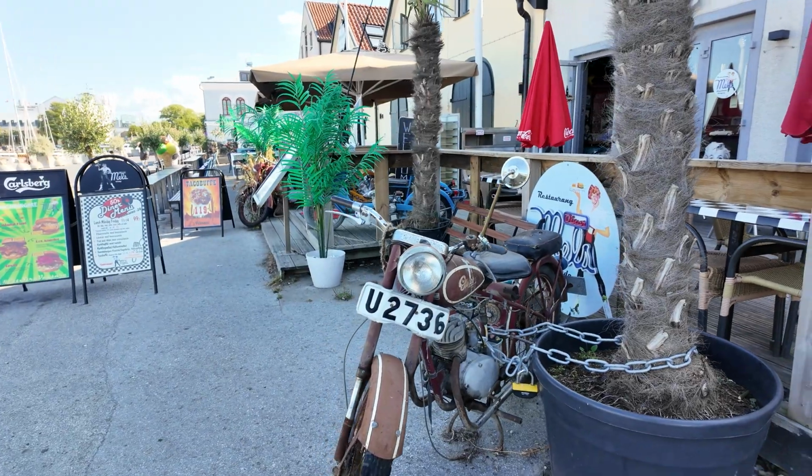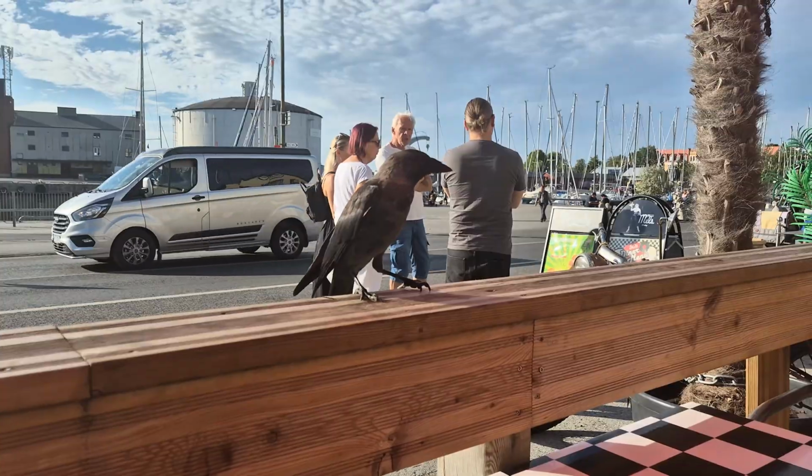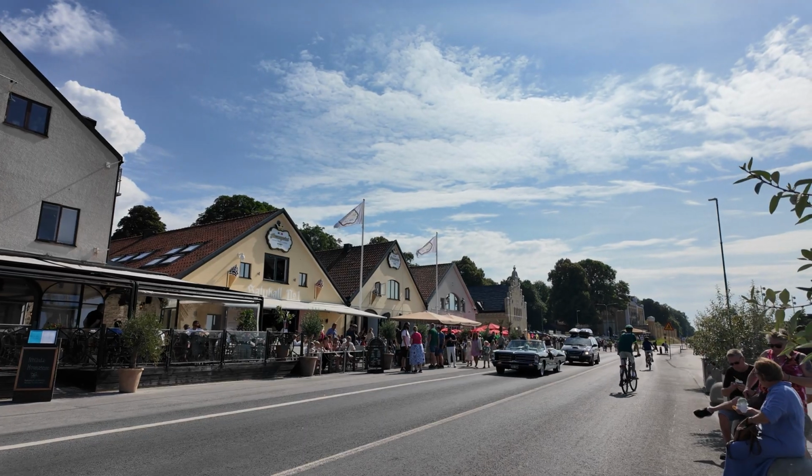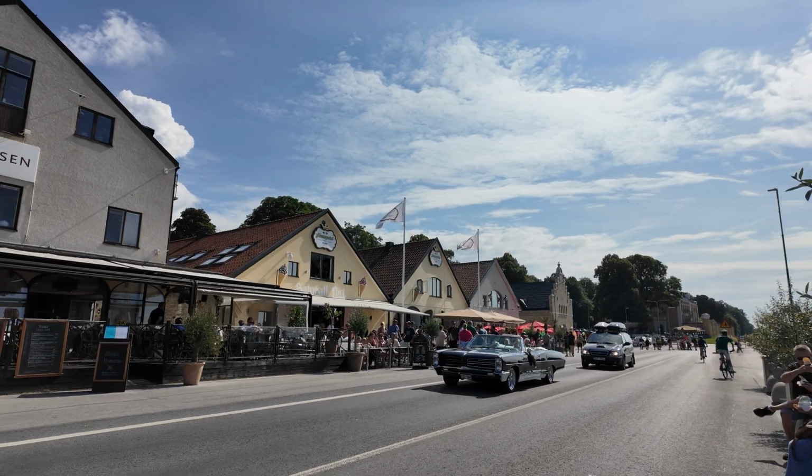I decided to make a list of my top 10 things to do on Gotland. This includes many of the typical touristy things, but also a couple of more odd choices. Anyway, let's get started on this list of the top 10 things to do when you're visiting the island of Gotland.